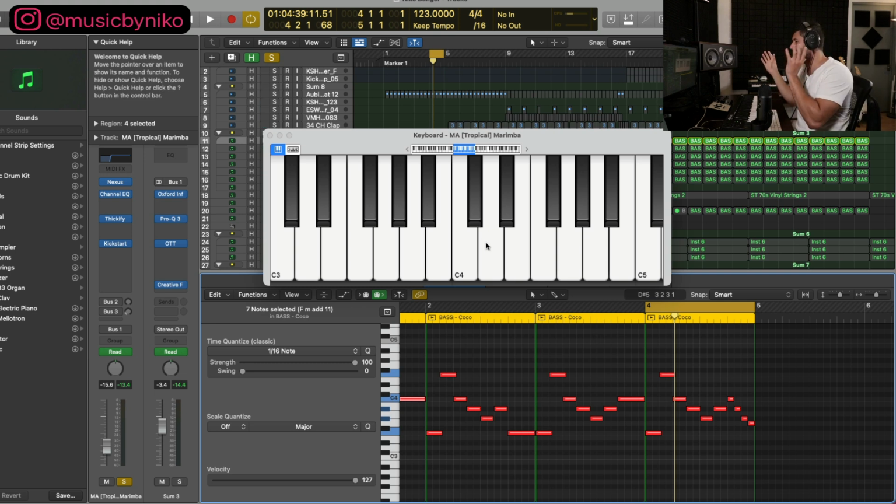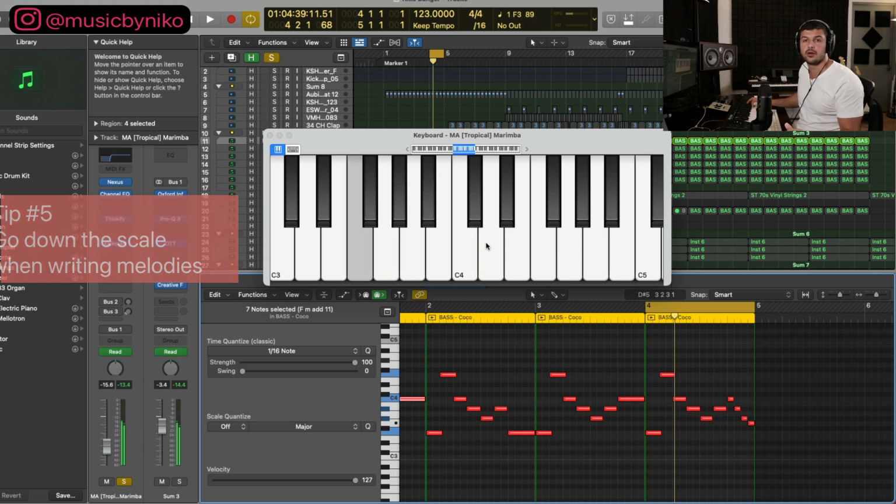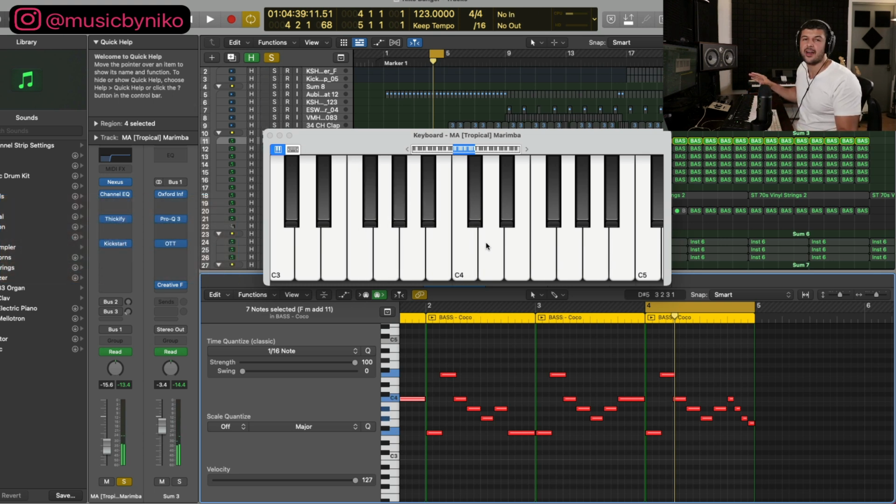Whatever key you're in, A major, you can always go down the scale, and it's going to lead a lot of times to a good melody idea. So if you ever get stuck, just go down the scale. If I'm just playing in the key of F minor, I don't really know where to go. Just go down the scale, right?